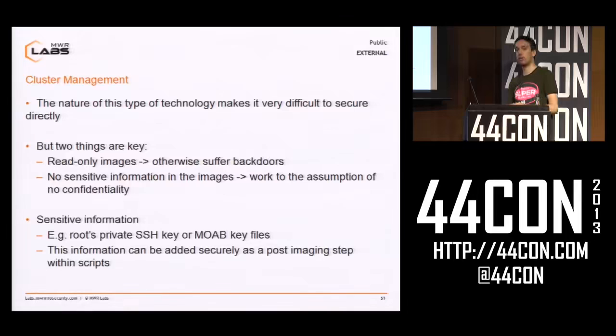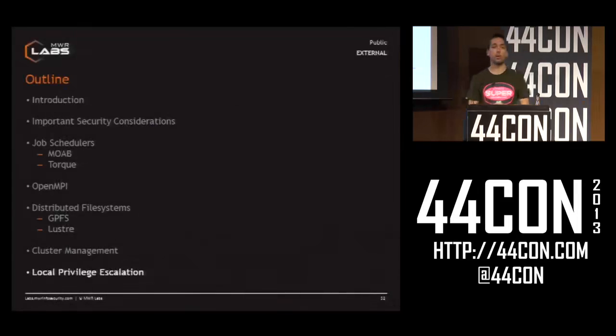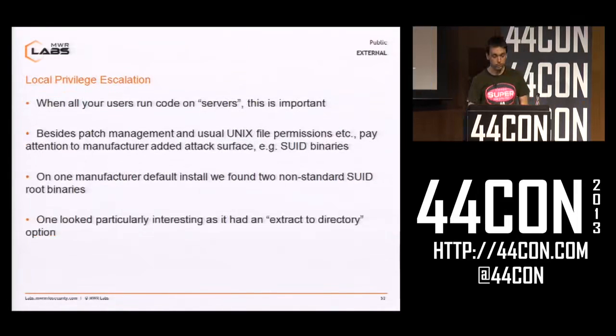Now the kind of things you might see in them, we've mentioned before, passwordless key-based SSH is quite common. It's sometimes required in order for certain parts of the software we've seen previously to run correctly. If root's private SSH key is put into the image, that's not good. Also, Moab key files, when we looked at Moab before, if you leave the key file for that in the image, that's not great either. You need to take these things out and make sure that they're added securely as a post-imaging step. So leaving root's public SSH key in authorized keys, for example, in the image is fine. And then by doing that, you can easily push out the sensitive stuff afterwards, after the build has occurred.